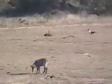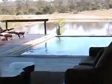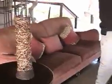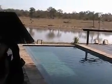Got some impala in the background. Waterbuck getting a drink. And a beautiful morning, probably about 70 degrees and just beautiful. And I forgot to film the pool. There's the pool and the wildlife. Here's the sitting area. And there's the bar. Once again, here's the pool. And overlooking the water. Here's Kim's lodge. There's Kim's room right there.